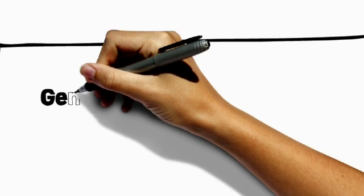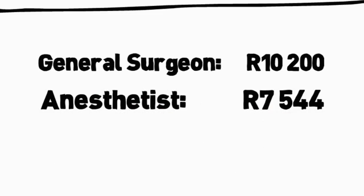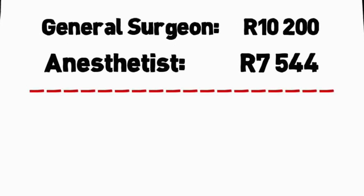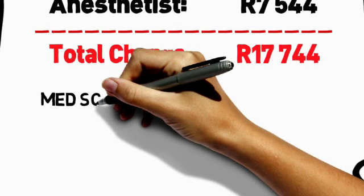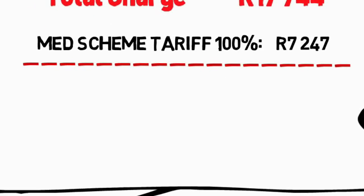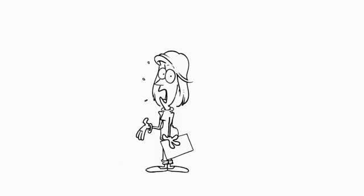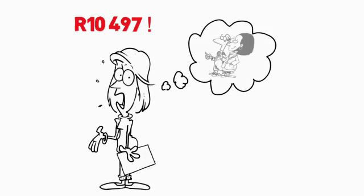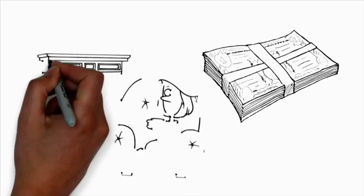completely different rate. She opens the bill, which reads: General Surgeon's fees 10,200 Rand, Anaesthetist 7,544 Rand, total charge 17,744 Rand. Medical scheme tariff at 100%, 7,247 Rand. Unpaid, 10,497 Rand. Michelle now needs to find the additional 10,497 Rand to settle with the anaesthetist and surgeon. This is the unpaid amount that your medical gap policy covers.